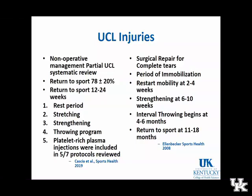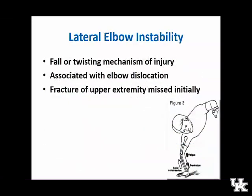Post-op, surgical, typically there's a period of immobilization. Usually we restart mobility at 2 to 4 weeks. And then at 4 to 6 months, we start the interval training throwing program, post-op UCL. The key with that, get full extension. You got to get full extension, very much like ACLs with rehabbing those.